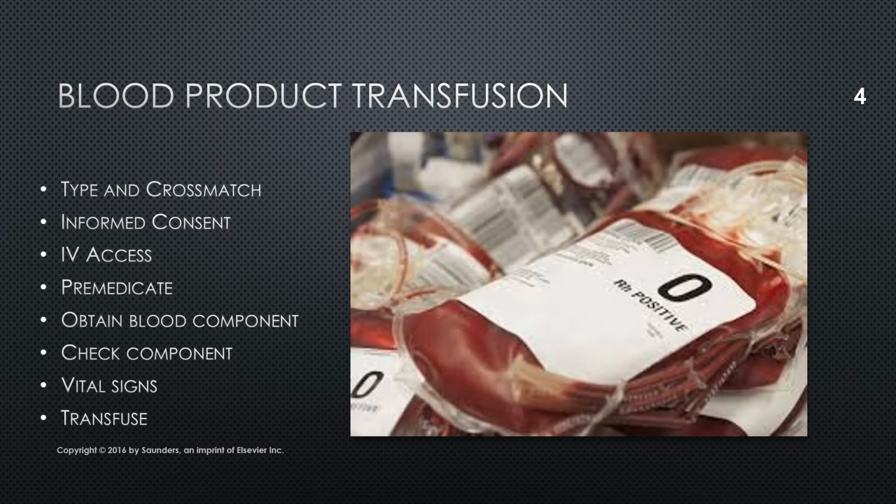In most states, LPNs are not allowed to initiate a blood transfusion, but they are allowed to monitor the client while they are receiving the transfusion. Policies for administering blood products will vary, so it's very important to be familiar with and follow your institution's policies. Once again, prior to transfusion of any blood product, we draw a blood sample and we send that for type and crossmatch. That's done to prevent or reduce the risk of an antigen/antibody reaction.